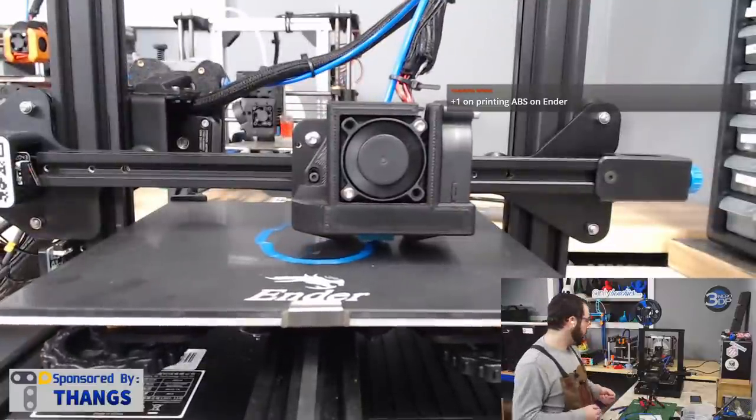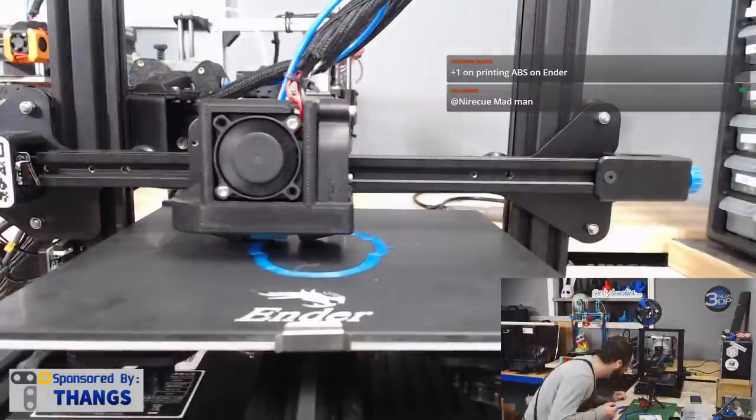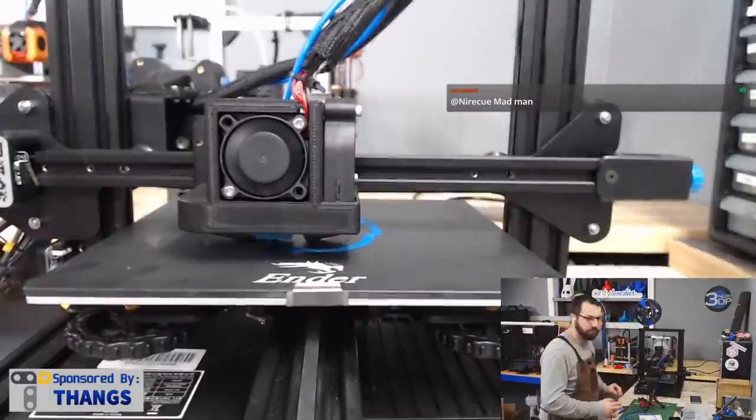Oh yeah, I'm going to be doing how to print ABS on this thing now. Now that I got a full metal hot end in it, I'm going to be doing how to print ABS on it.